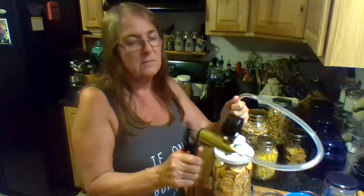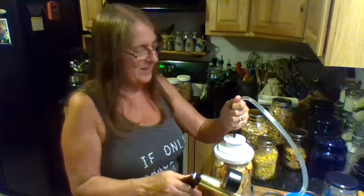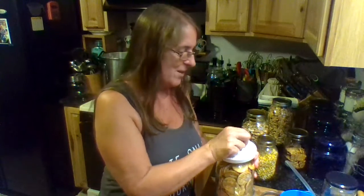And the nice thing is you get upper body exercise, okay? So don't complain when it hurts. You're doing this for a cause: food preservation and body strength. And if you heard that suck, that means that it's sealed. No guarantees, but let's check and see.